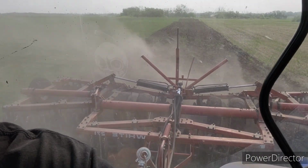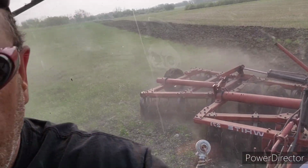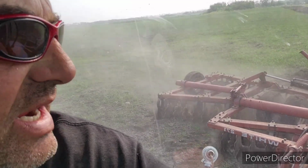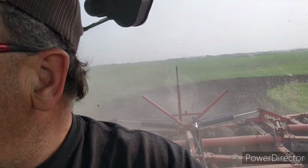There he is. 23 foot white 271 disc is plowing her down. We'll do a pre-work on here, try and set the freaking twitch grass back a little bit so that when we come in with the oat seed and the alfalfa grass, it gives it a chance to get going before the twitch takes it over. We're basically doing the exact same thing we did on the other piece to the north, and the alfalfa's in there pretty nice.